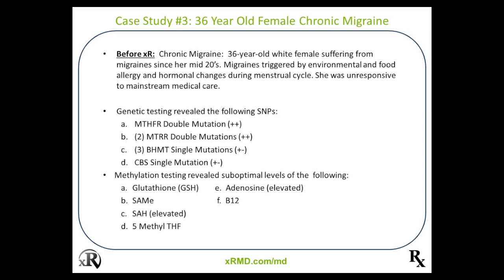Her methylation testing revealed suboptimal levels of glutathione, SAMe. In this case, her SAH was elevated, which is notable because, again, going back to the early part of the presentation when we were talking about S-adenosylmethionine and SAH being elevated can block the effects of SAMe. So even if SAMe is in range and you have elevated SAH, you may not be receiving the full clinical benefits, whether it be from supplementation or the levels that you're making endogenously because of that SAH elevation.